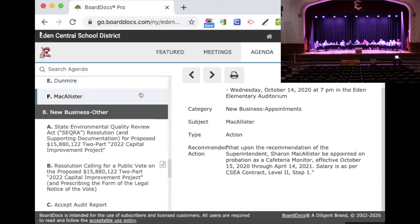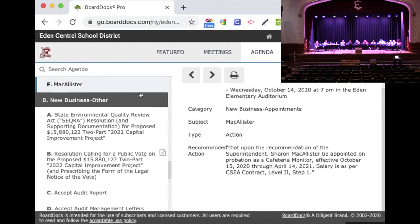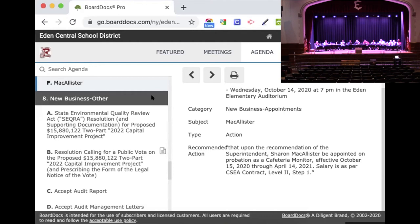Motion carried. That upon the recommendation of the superintendent, Sharon McAllister be appointed on probation as a cafeteria monitor effective October 15th, 2020 through April 14th, 2021. Salary is as per CSEA contract level 2, step 1. Second. Any discussion? All in favor? Aye. Any opposed? Any abstain? Motion carried.